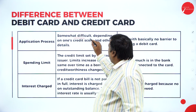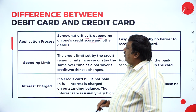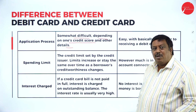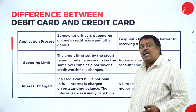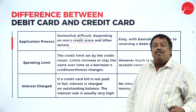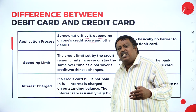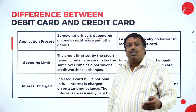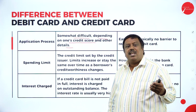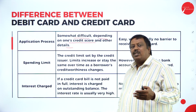Application process: sometimes difficult depending upon one's credit score and other details. To get a credit card is very difficult, and some individuals can't get a credit card because of their credit score or other details. For example, if the company, institution or business unit where you work is not authorized or not listed, then you will not be able to get a credit card. So the application may be rejected and you can't get the benefit of the credit card facilities provided by the bank.